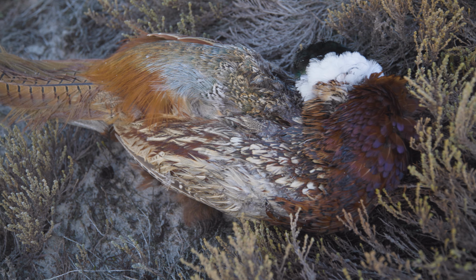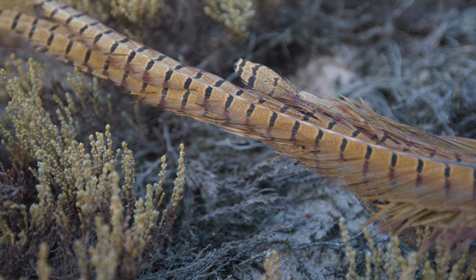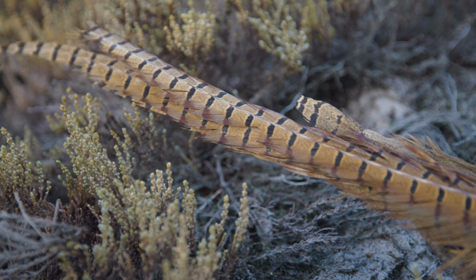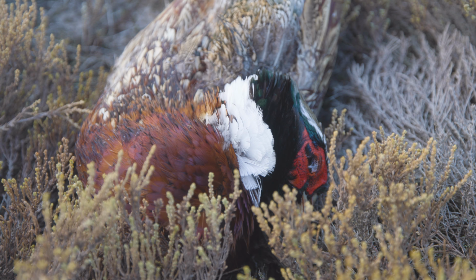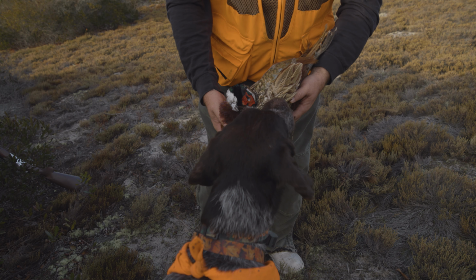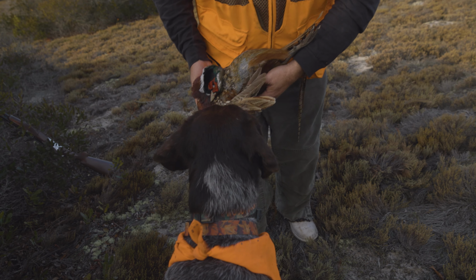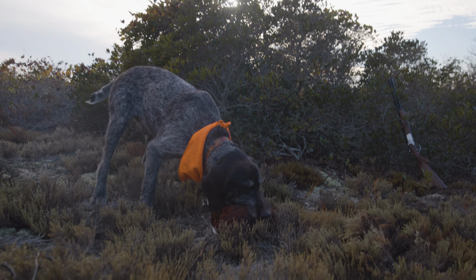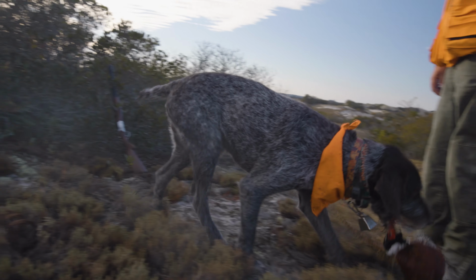Hunting with your dog is an awesome experience. The whole thing, it's a beautiful place. You're out here on a beautiful day. Sometimes you get a bird, sometimes you don't. Today we went 1 for 3, which is not great, but I'll take it. Woody, you go, boy. You want to smell on one last time? Go, boy.